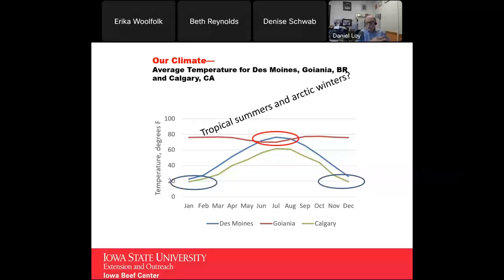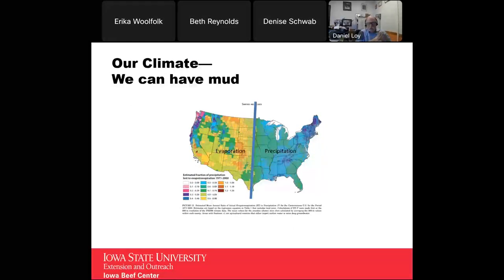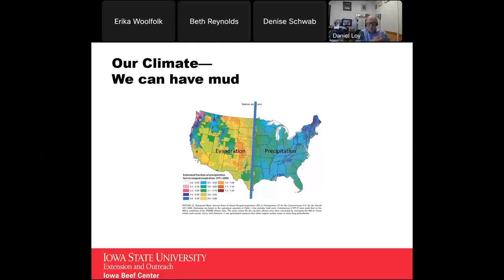And so a lot of what we do in terms of mitigating these environmental challenges is related to facilities, and that's what we'll talk about today. The other factor that is significant as we look at different regions in terms of cattle feeding, and the environmental impact, is precipitation.